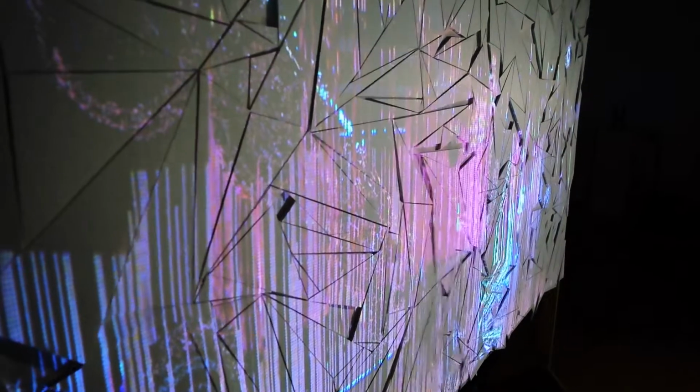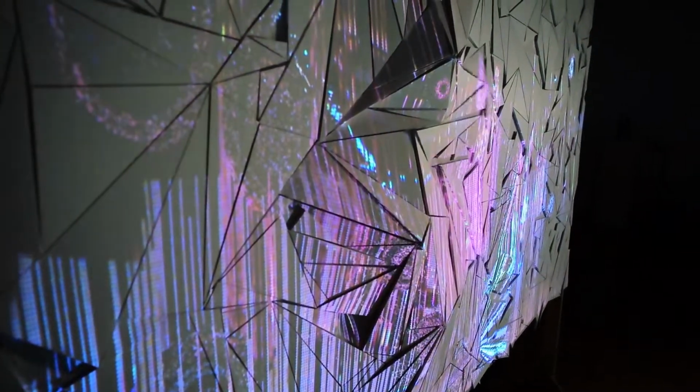So the current project is Listen with Your Eyes. It's an interactive installation that allows you to re-experience your own senses. And it's very loosely based on the concept of synesthesia. Synesthesia is a neurological condition. It's basically your senses are sort of intertwined, like, you hear colors and things sound like a texture.